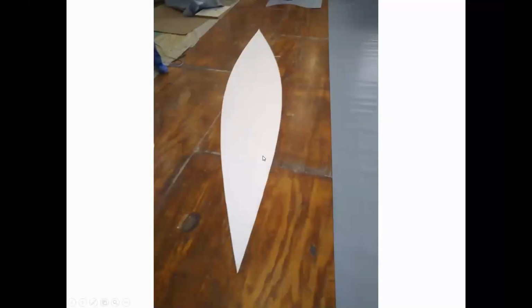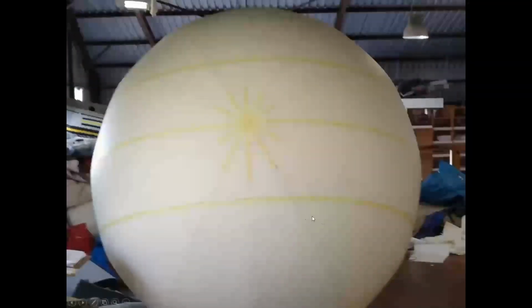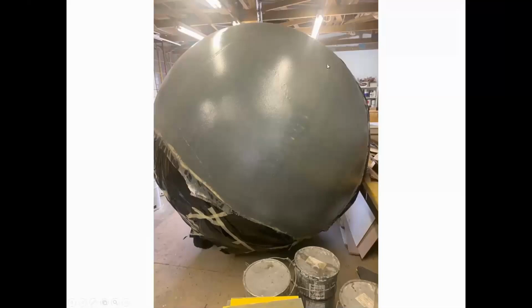Then the pattern, as he calls it, is 3D laser printed, flexible material onto which the glass fiber will be applied. And you put all these segments together and you get a sphere of 2.33 meters in diameter. And there it's been glass fibered all over in the workshop of Loma Marine in Plettenberg Bay.